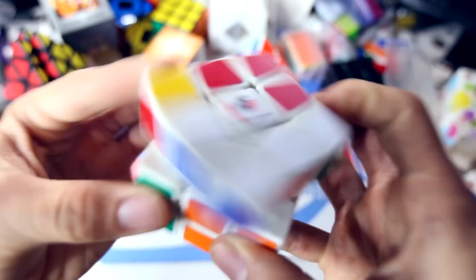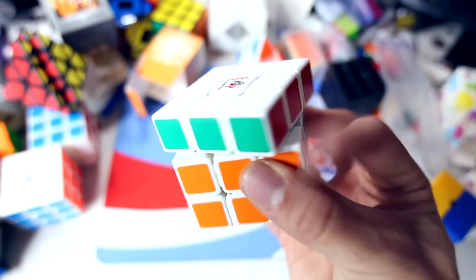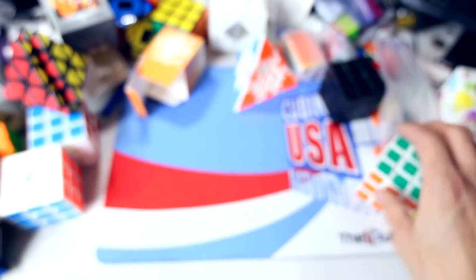But anyway, Alpha is a company that was co-founded by the creator of the GAN Cube, so they have a really rich history, and they went out of business in 2011, so the cubes are pretty hard to find. I'm still looking for an Alpha CC, but I'm sure I'll find one eventually. That one seems to be the hardest to find out of the set.